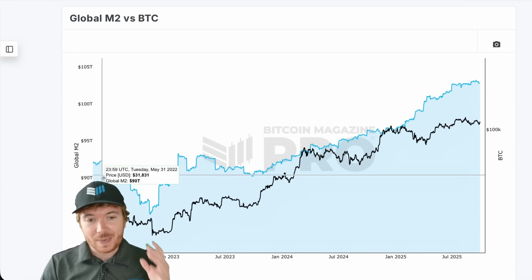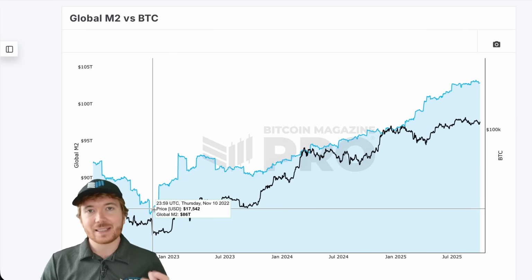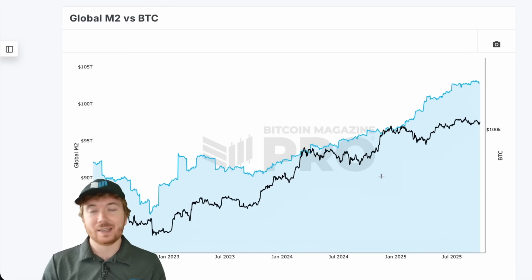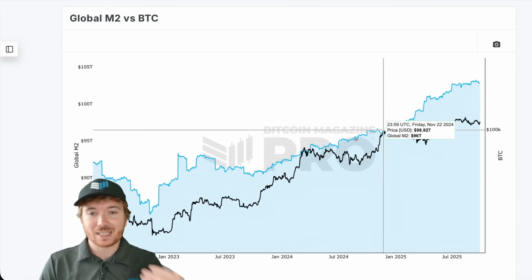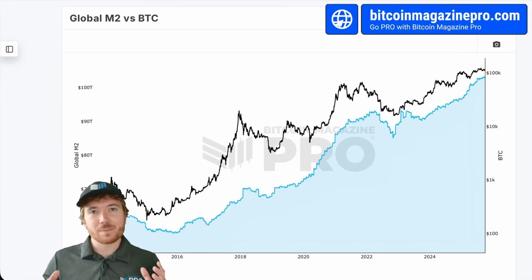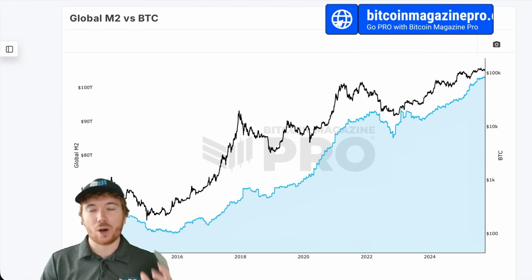And as we can see, just immediately looking at this chart, as the global M2 money supply is contracting, we usually see the Bitcoin price action struggling. And on the contrary, when this is massively expanding, we typically see Bitcoin really rallying hard. And this has been true for pretty much the entire history of Bitcoin.